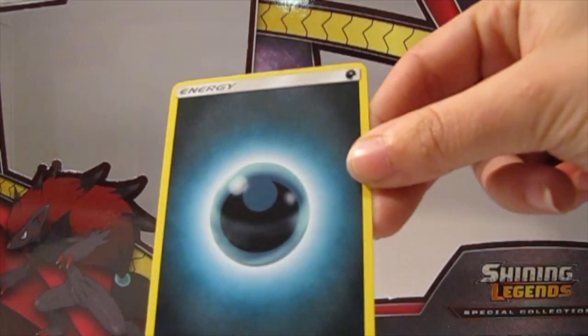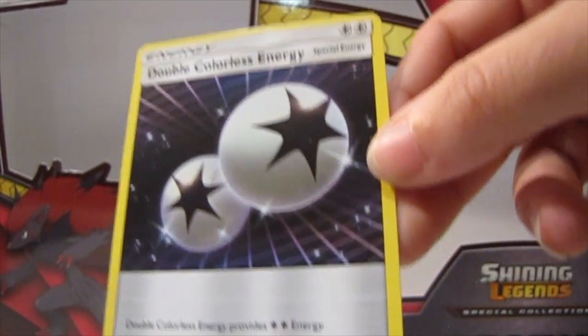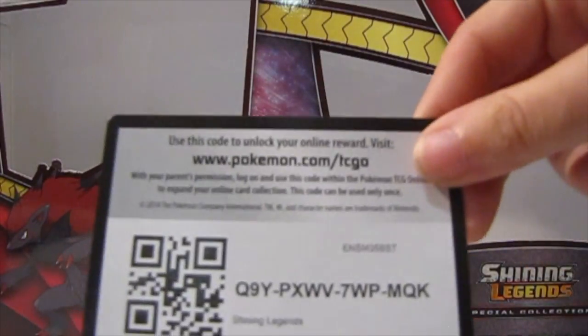And here's an energy card for Dark type. And here's an energy card for Double Colorless Energy. My apologies. And here's another Pokemon trainer card. And here's a Pokeball. And here's the Pokemon code.